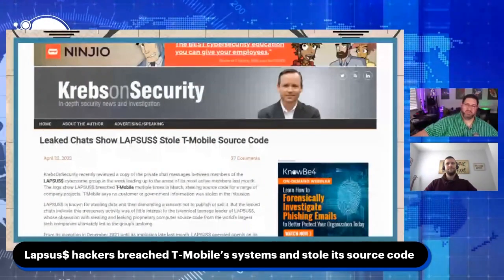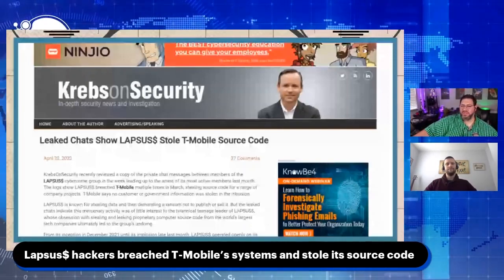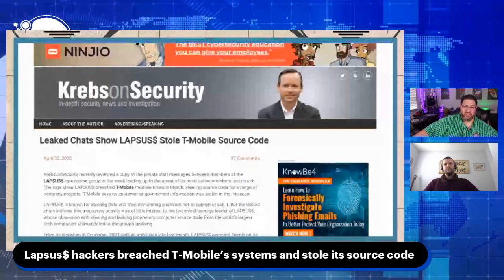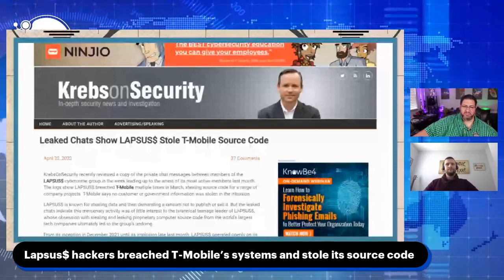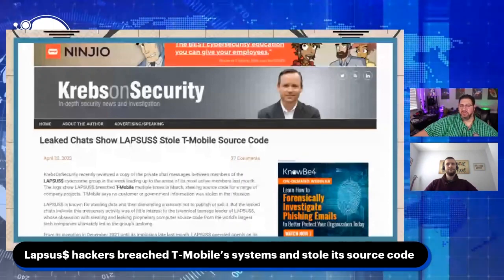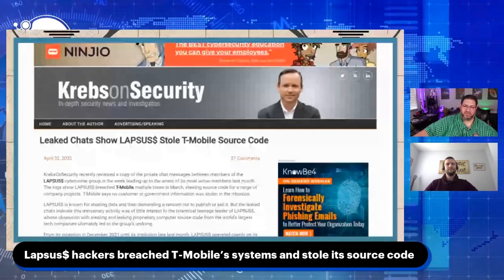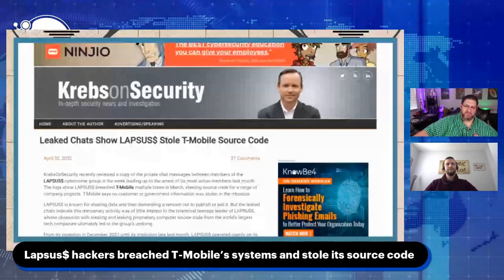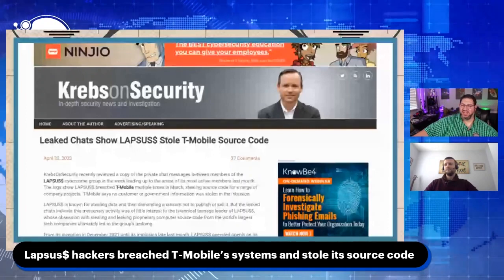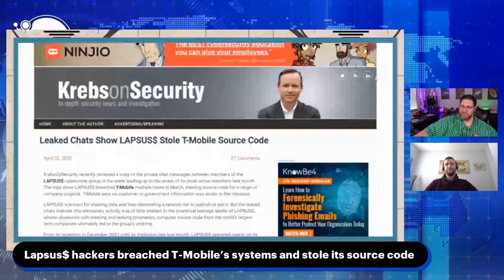Krebs was provided with messages in their Telegram account that apparently occurred a week before the teenagers were arrested. They stole source code for multiple projects in T-Mobile, including access to their CRM systems and their provisioning systems. The source code could be used for SIM swaps and modification of other account records, which is always a security concern. Stephen, we've seen Lapsus go after Okta. We've seen them go after Microsoft, now T-Mobile. Is there any kind of rhyme or reason to the targets they're attacking? I mean, what do you see here when you're reading the tea leaves?